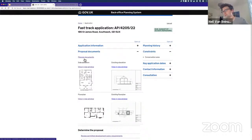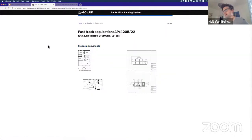Just to point out this section as well. This will be the starting point for the other document management stories that I mentioned, including upload and archiving of documents. So this will be the main section where you do those activities.